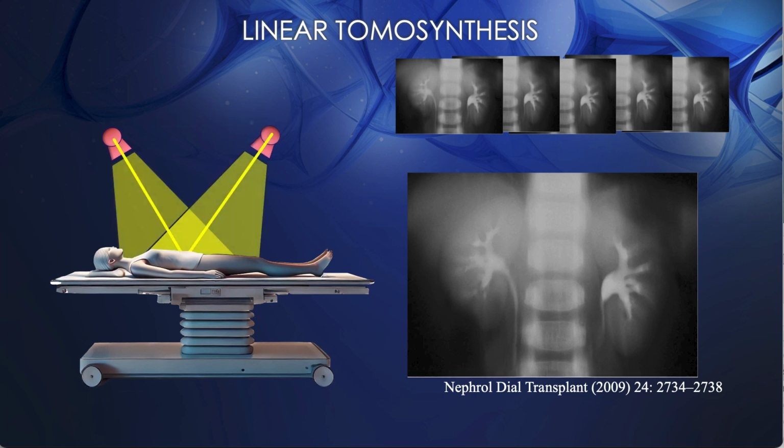But the problem is that you only got one plane with each acquisition. The tube as it moved from point A to B would remain focused at a certain plane. That was the plane that you had focused. If you wanted to obtain another slice level, you had to repeat the acquisition, and that would expose the patient to additional radiation, and there was a lot of guesswork involved.